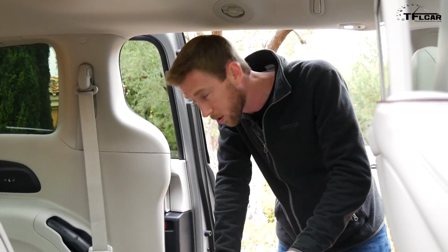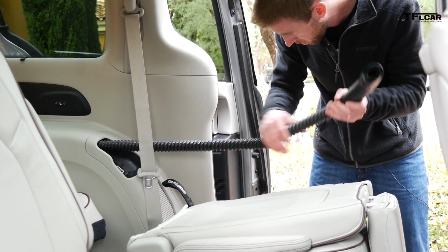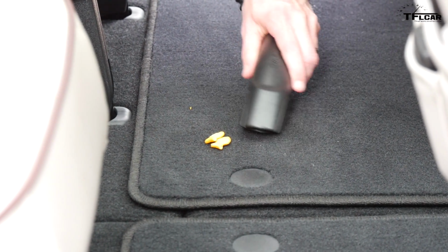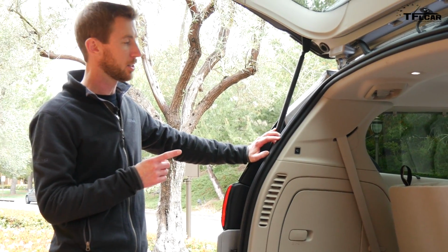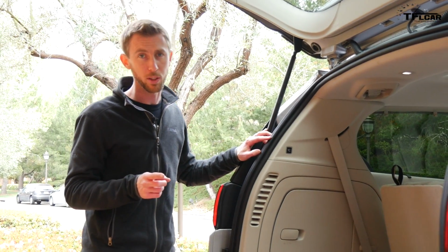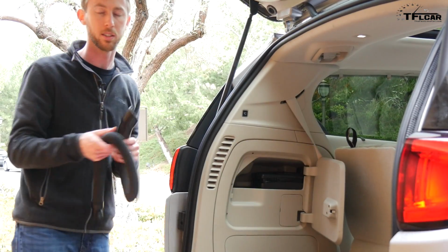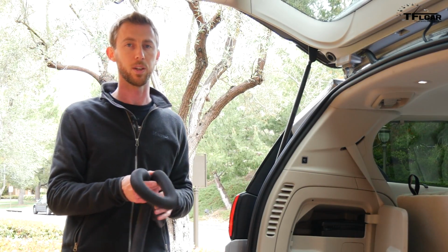There's also a Stow 'n Go vac. You just pull it out here, press this button. Chrysler says the Stow 'n Go vacuum in the second row of seating can actually reach every spot in the vehicle. But if you want to earn some extra points with your spouse, you could vacuum his or her vehicle with this additional extension tube. Both vacuum tubes are 14 feet in length.